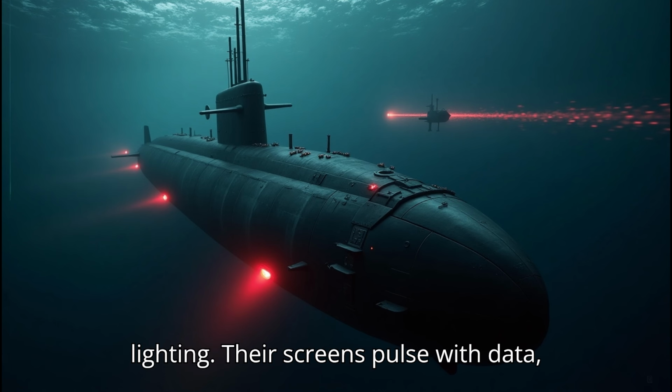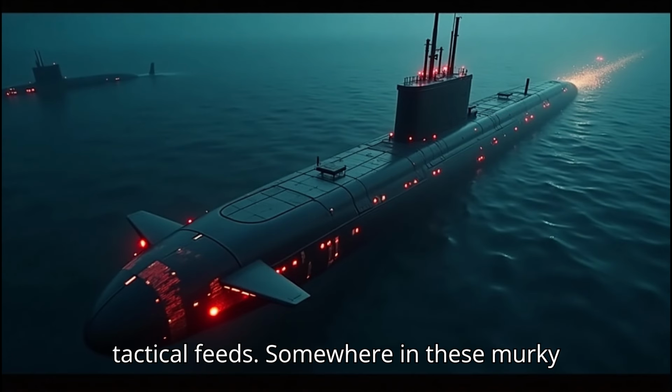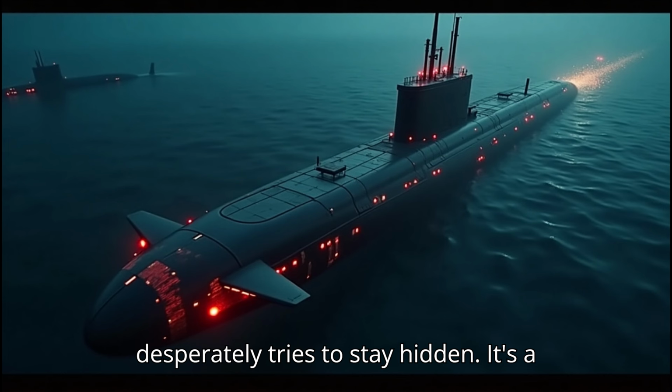Their screens pulse with data, sonar pings, navigation charts, and tactical feeds. Somewhere in these murky depths, an enemy vessel, a Chinese Type 093G or Russian Yasen-class submarine, desperately tries to stay hidden. It's a futile effort.